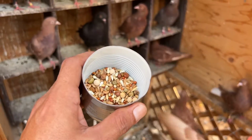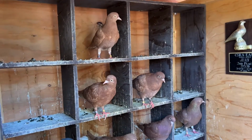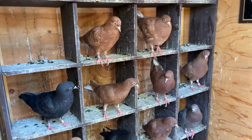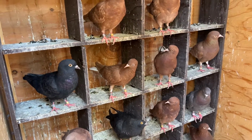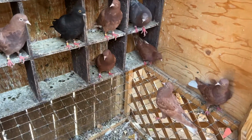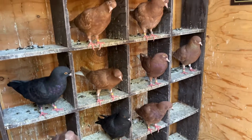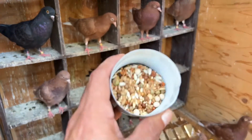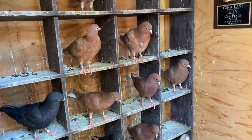The reason for this feed is to keep things simple and keep your birds very healthy, as you guys can see here. Most guys can't even show you the quality and condition of their birds because the birds look raggedy. They look ugly. The reason why these birds look healthy is because of the type of feed they're getting and what I'm doing for them. So I will show you what these birds are doing off of this feed and how they're flying.